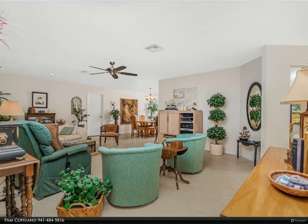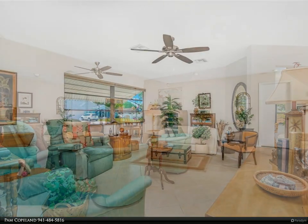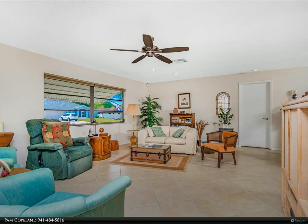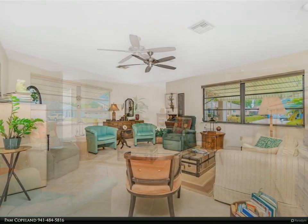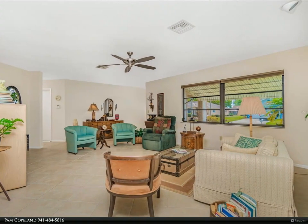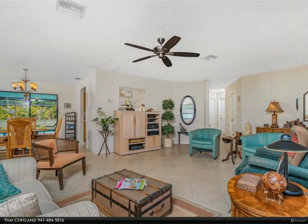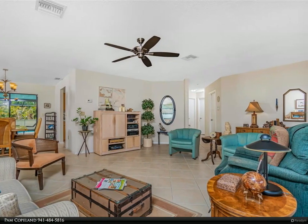Your private access from the master to the pool area gives you the perfect opportunity to enjoy a quick dip in the pool anytime you want. This spacious, covered lanai allows for easy access to the pool and also has lots of room for furniture groupings, a fire pit, table and chairs and lots of plants. Let the entertaining begin. A pass-through from kitchen to lanai allows for easy passage of snacks, drinks or meals.